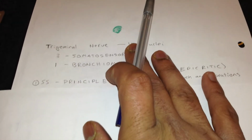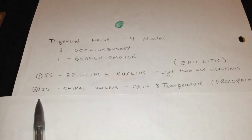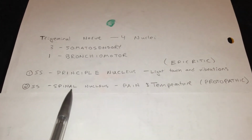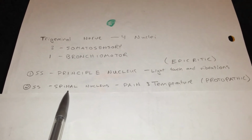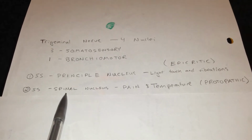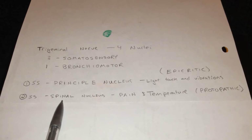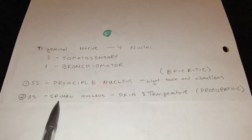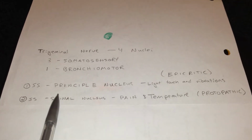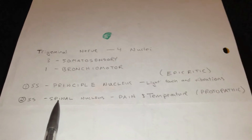Then your second somatosensory nucleus is going to be the spinal nucleus. The way I remember this one, if you think of your spine, and if anything ever went wrong, something in the alignment or any injury, it would be very painful. So remember that the spinal nucleus is responsible for receiving impulses of pain and temperature, and that's what protopathic means.